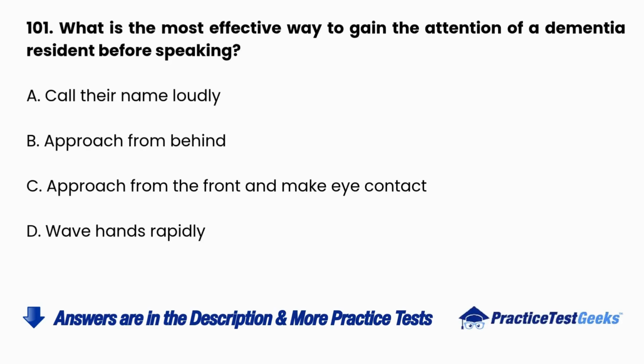101. What is the most effective way to gain the attention of a dementia resident before speaking? A. Call their name loudly. B. Approach from behind. C. Approach from the front and make eye contact. D. Wave hands rapidly.